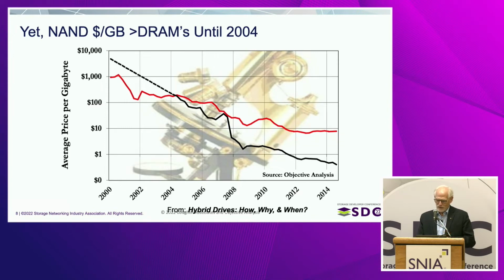Suddenly, NAND flash found a place in the memory storage hierarchy because it could start to be cheaper than DRAM. It now made sense to have SSDs in computers around 2004. That's when you started to have the economy that made that possible. Before that, NAND was used for USB flash drives, MP3 players, cameras, SD cards, things of that sort. It's lightweight, low-capacity storage mostly.